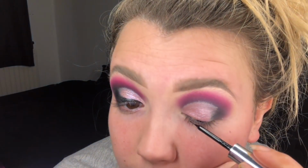Now I just want to take some eyeliner. I have no idea what this is. I think it might be Calour. I think I got it with a wee eyeliner mascara, but I could be wrong because I don't even know if they do eyeliners. But it's just one that's like a wee brush on. And to begin this liner, I'm just going to go along the full length of my lash line.